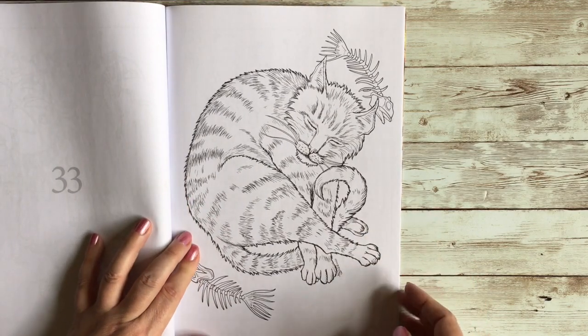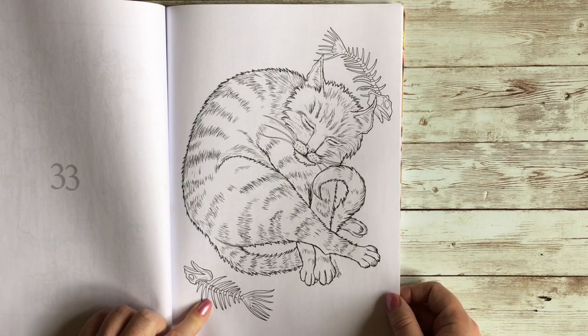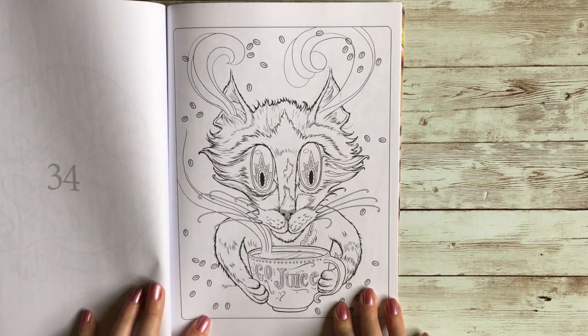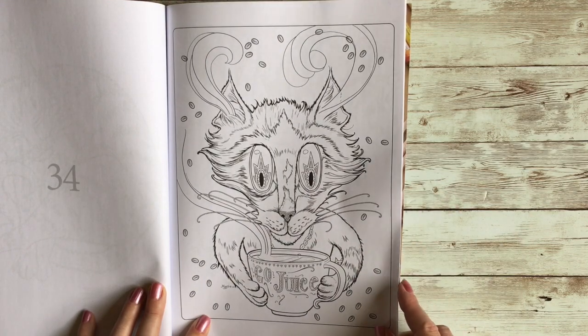And we have Sleepy Cat. Finally a cat that's eating the fish. And it looks like we have our coffee cat back again. And judging by his eyes, he's probably gone now into his too much coffee.